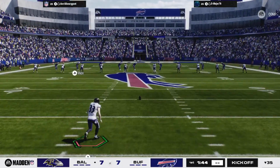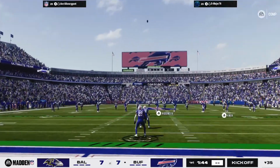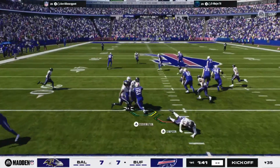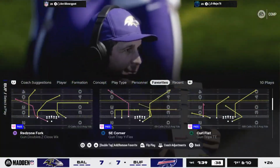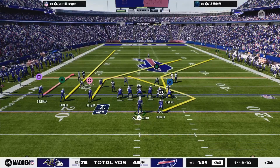So all even at 7 now as they kick it away. And up to about the 26-yard line, just across the 25. The Bills take over first and 10. Buffalo offense ready to go for their next drive.